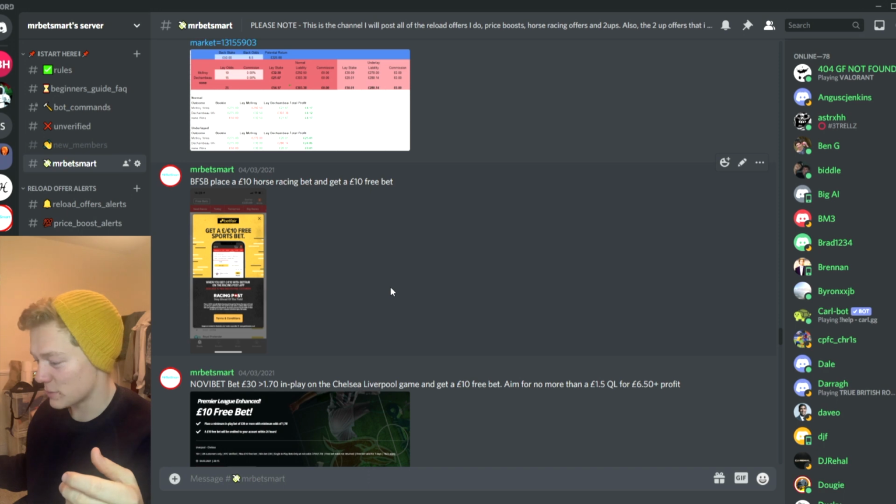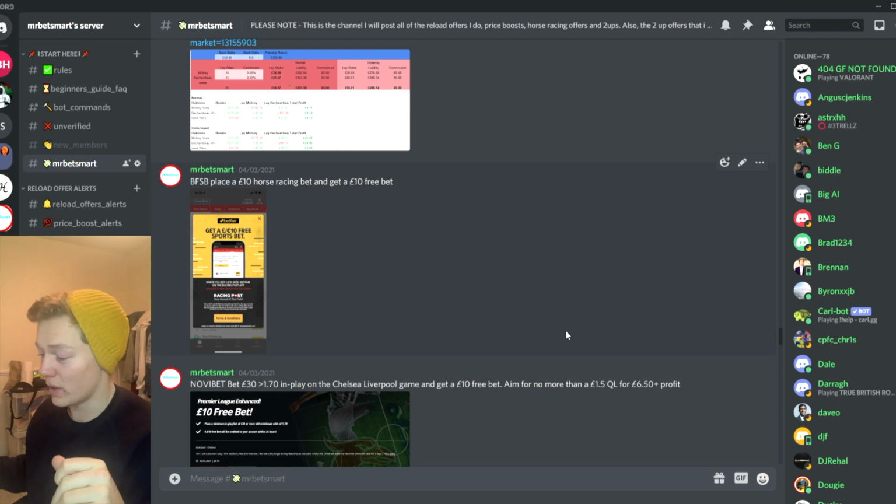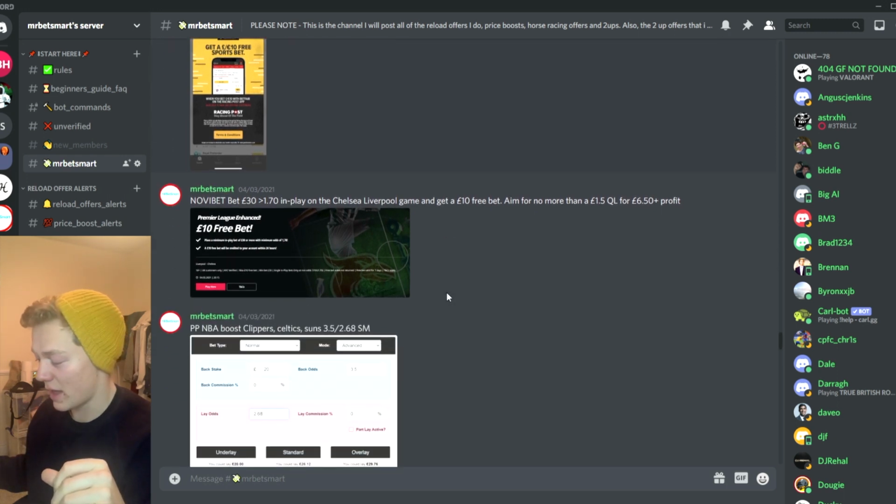We then had this Betfair Sportsbook offer with the Racing Post app again, where you just had to bet £10 on the app. You can connect your Betfair to your Racing Post app and you got £10 in free bets. I got next to nothing QL on this one, so £8 free there from the free bets.